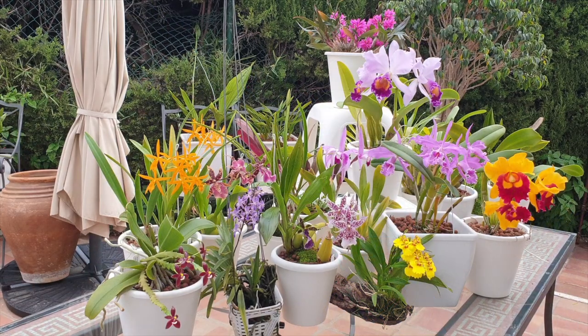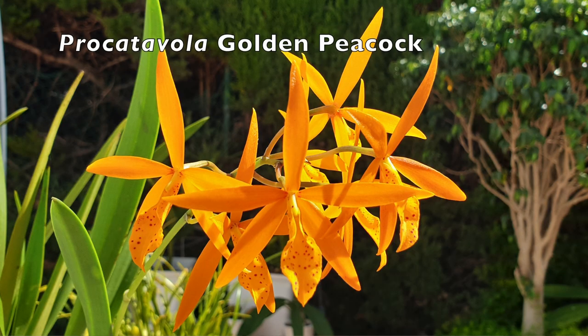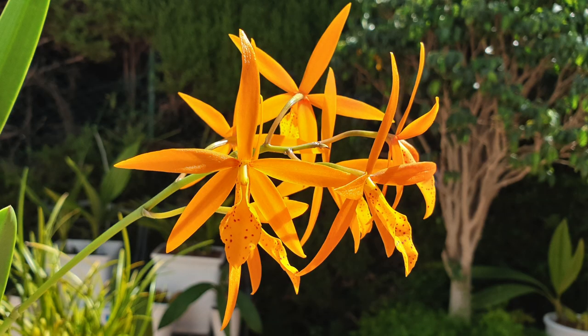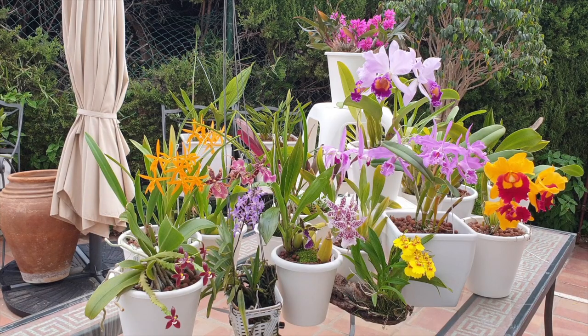And we have the gorgeous Procutivola Golden Peacock behind the Lady Chatterley, sparkling away with those blooms, super long-lasting, not fragrant. Oh, by the way, Lady Chatterley at this point in time isn't fragrant either. She normally would have a plastic Tupperware with sugar in it kind of fragrance, but we are somewhat late in the season, so the fact that she's still blooming, that didn't happen last year. But Golden Peacock doesn't have a fragrance.